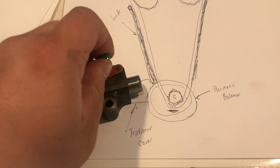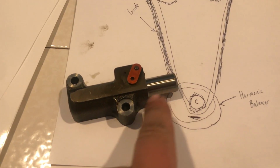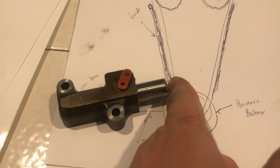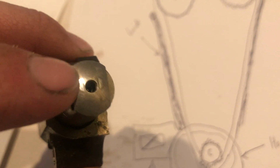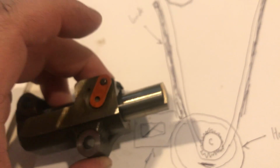You are going to pull your pin. It's a hydraulic spring pressure tensioner. This piece is going to be flush with another piece in there that keeps pressure on your guide and your chain. The bottom piece right here is in line with a square shaped piece that's inside your internal motor.